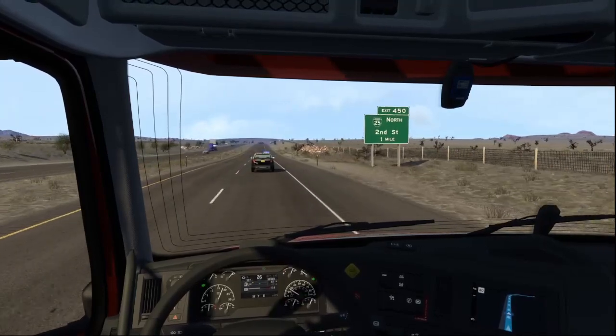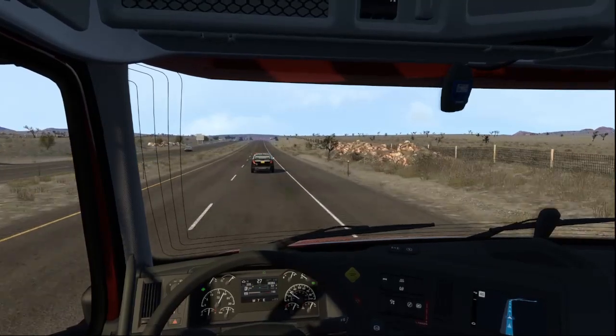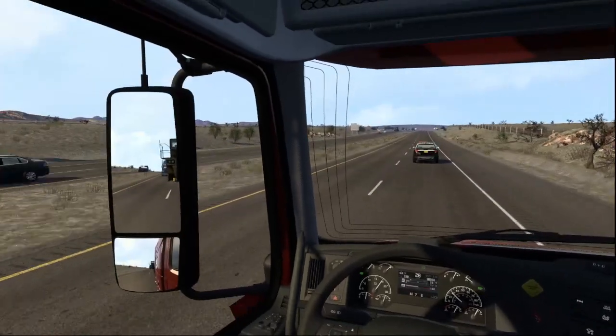All right, coming up on our last 25 miles. Got a quarter left to go.